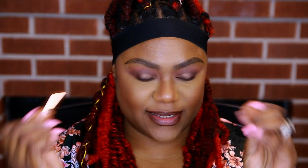For lips, I have the Juvia's Place lip liner in the color Brownie. So I'm just going to line my lip with Brownie. Proper Beauty Profits. Still smells good. Typically I don't like this color, but I'm starting to like it. Juvia's Place Barely There.